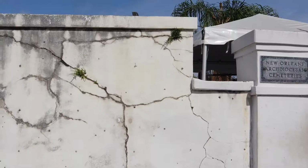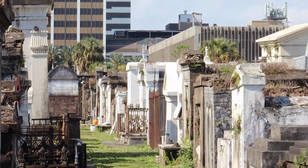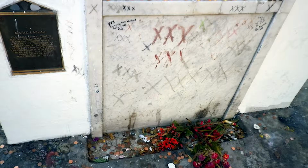First is St. Louis Cemetery number 1. This is the most famous cemetery in the city, and it's the oldest one that's still standing. It's been taking burials since 1789. Back then, the city was, at least on paper, all Catholic, so it's a Catholic cemetery owned by the church. But that being said, its claims to fame include a tomb that belonged to Marie Laveau, a famous voodoo priestess, and it was also the setting for the movie Easy Rider.